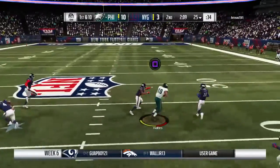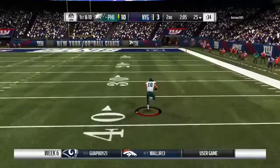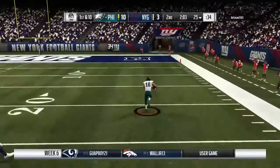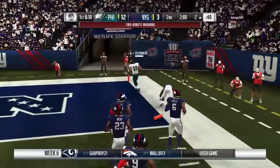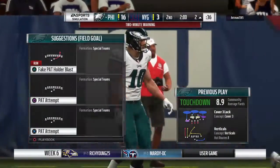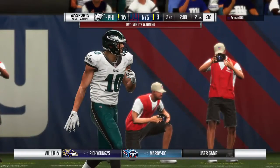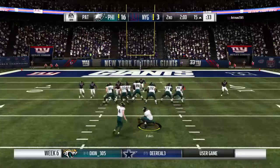And he finds a man on the crossing route. And nothing but daylight ahead. Past the 20, 10, touchdown, Philadelphia. A big play there. His 4th touchdown on the year. And the Eagles add on to their lead.